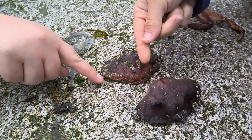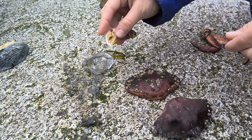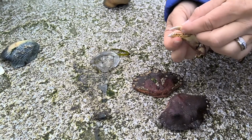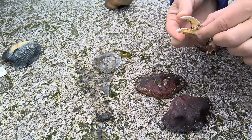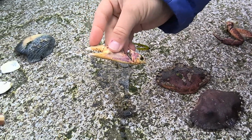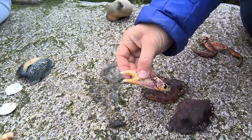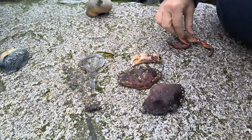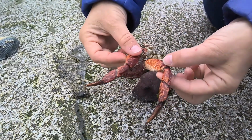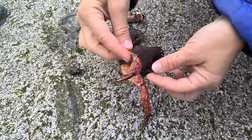We found some shells. So crabs, when they grow, they shed their shell and they grow a new one. So this crab probably shed their shell and grew into a bigger crab. And look at these pinchers. Has anyone ever had a Krabby Patty? And look at these legs. A seagull had already come down and ate the meat out of this one. But look at this. Isn't this cool?